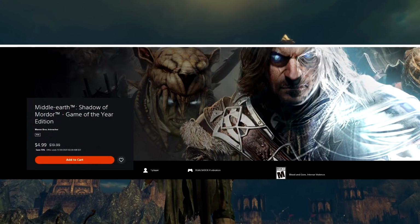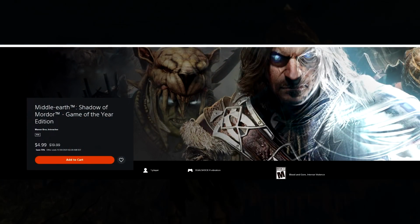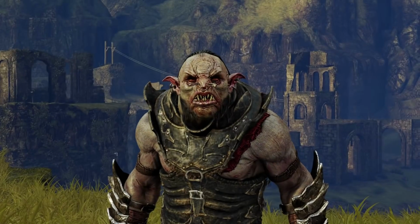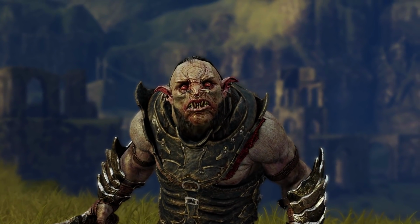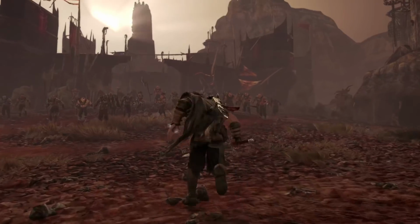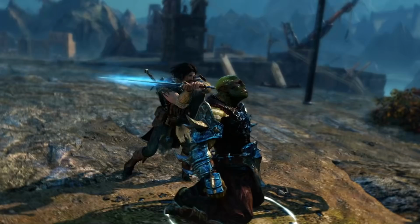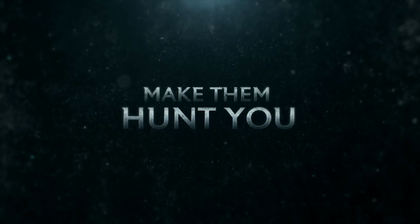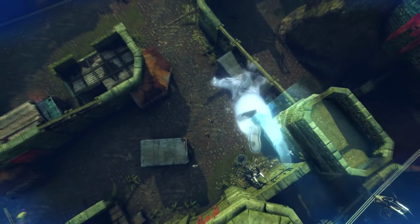Next up, we also have Middle-earth Shadow of Mordor Game of the Year Edition. Now, both this and Shadow of War are on sale. Shadow of War is $12, so it just missed that threshold, but worth it as well. This was one of the first games released on the PlayStation 4 that really showcased what next-gen games could be. Now, the game was cross-gen in actuality, but honestly, the previous-gen version of the game was not the best.